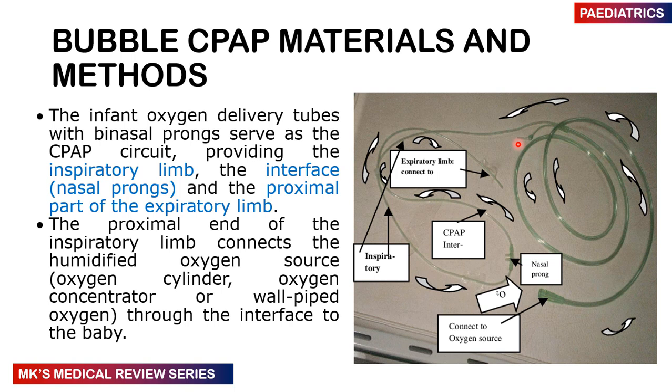But remember that here we have one part of the nasal prong that is cut. This part which is cut is the one that's going to be connected to, or dipping in, the water. You call this the expiratory limb. Then this part here, which is connected to the oxygen, is known as the inspiratory limb. Then of course, this part here, which has the nasal prongs, you refer to as the interface.